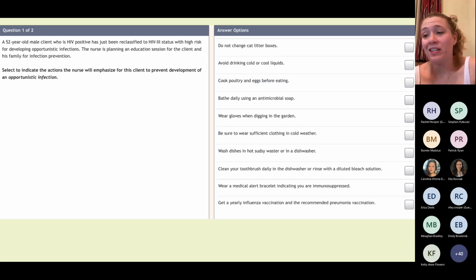Nope. Cool liquids don't have anything to do with infection prevention. What about cooking their poultry and eggs before eating? Absolutely, we do not want any raw or undercooked foods. What about having them bathe daily using an antimicrobial soap? Absolutely, very good. What about wearing gloves when digging in the garden?